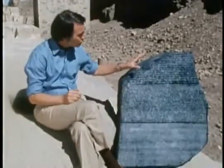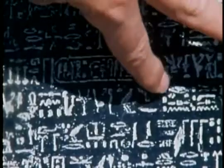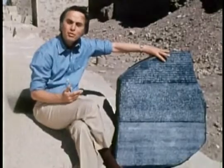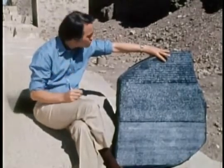Now, in roughly the same positions, but in the hieroglyphic text, are these ovals, or cartouches, as they're called. And if this cartouche really means Ptolemy, then the individual hieroglyphs are unlikely to be pictograms or metaphors. Much more likely they're letters, or at least syllables.